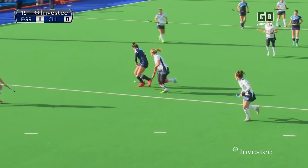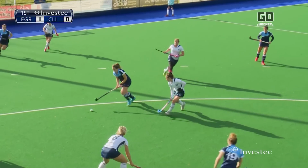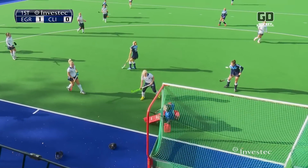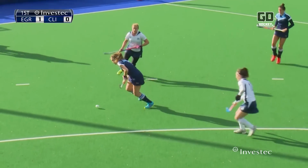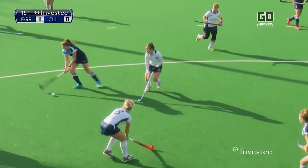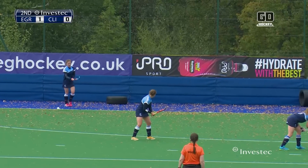Chance here perhaps for the visitors. It's played forward by Daly. Lovely little ball inside to Davis. Davis pulls it back and the shot comes in from Macaulay, but it's wide of the post. Nice build up from Clifton Robinsons. You can see Macaulay making space for herself, but she can't find the target.